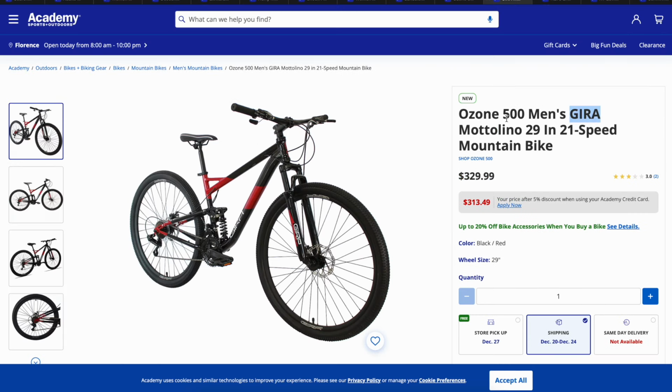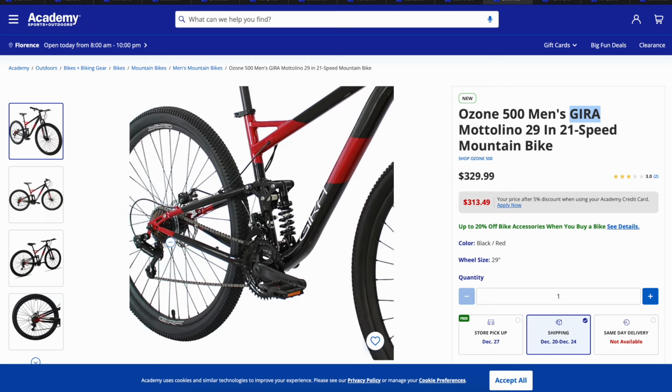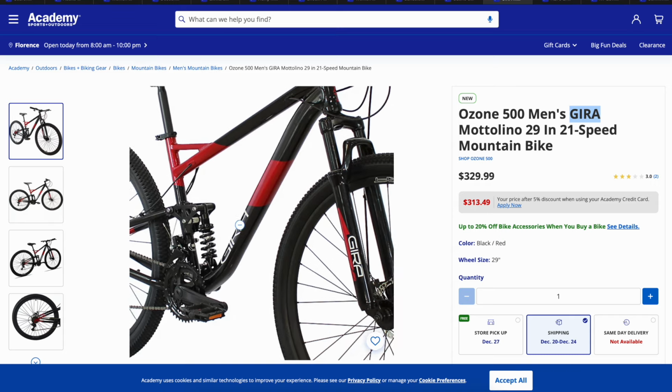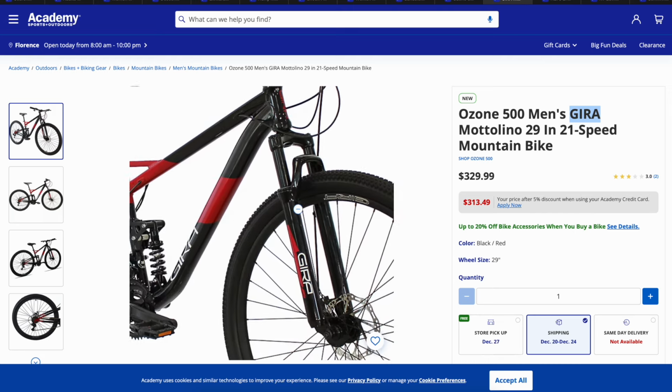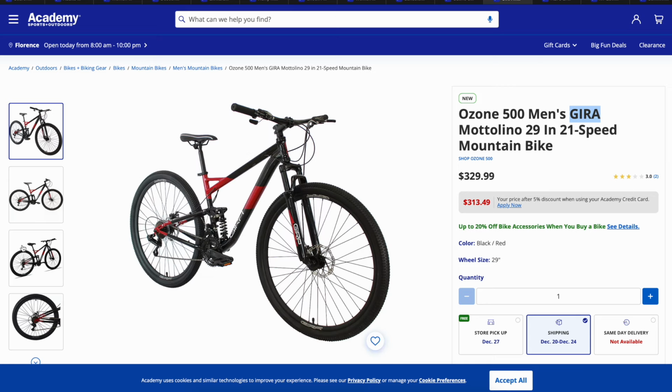Another Gira, this one the men's Ozone Gira Motolino 29er. And this really does grab my attention, though I do see it doesn't have a replaceable derailleur hanger. But I kind of like the look of this bike. I like the suspension here, black, red. But this one had something unique. Shipping, I could get it in time for Christmas if I ordered today, but not for store pickup. So just be very careful when you're looking. But that is very nice. I mean, look, they branded their fork, kind of a basic little fork, but they branded it. I do see, nope, that looks like a bolt-on. Thought it was a quick release at first, but that looks to be a bolt-on. But it does have dual disc brakes.